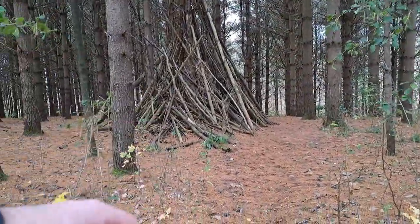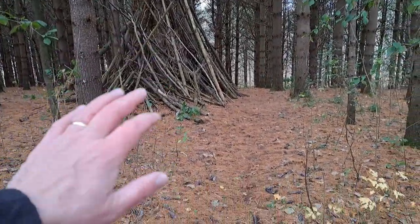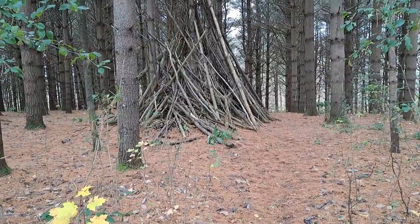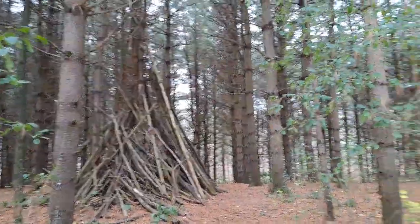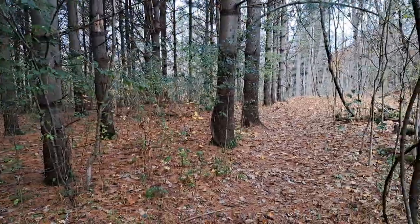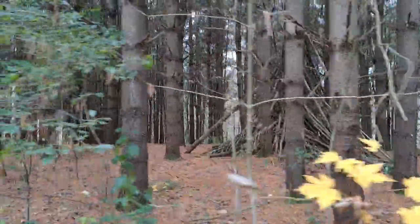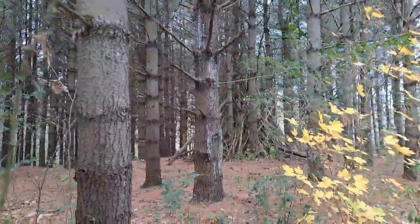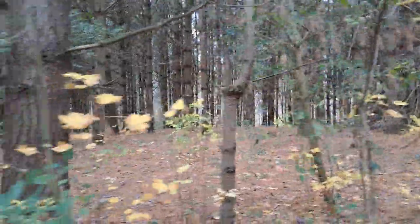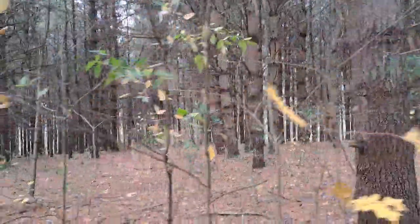You know, the pine forest is a great place to gather firewood, especially for starting fires, because they kind of shed themselves. They dry up and shed some branches as they grow taller. And the pine seems to help the wood burn.